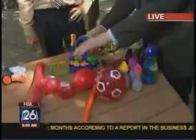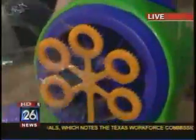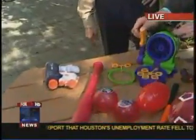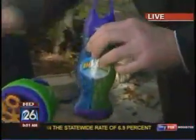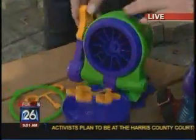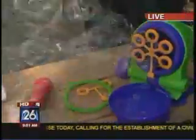And finally, another great bubble item. This is from Funrise, the Gazillion Bubbles. It's the Gazillion Bubbles cannon. It literally is a Gazillion Bubbles. It is, and it comes with, this is really cool, small bubble solution and large bubble solution. So you can change out the wands to make different kinds of bubbles. So you can have a whole backyard of fun, and definitely an outdoor toy because bubble solution is slippery indoors.